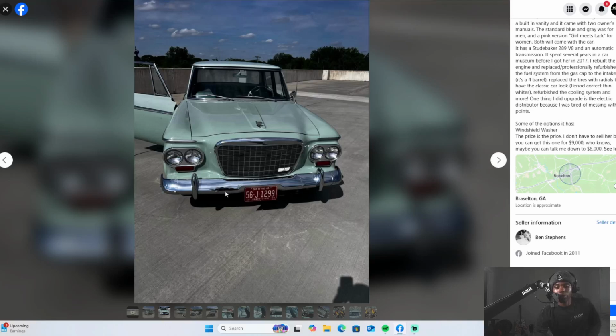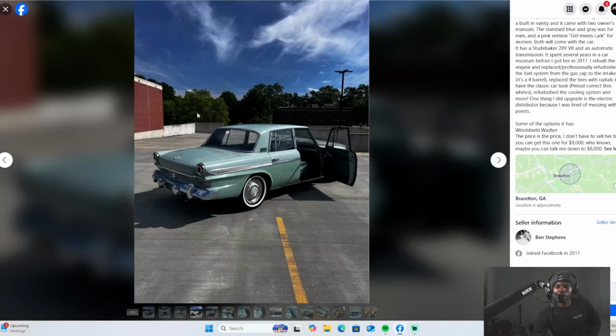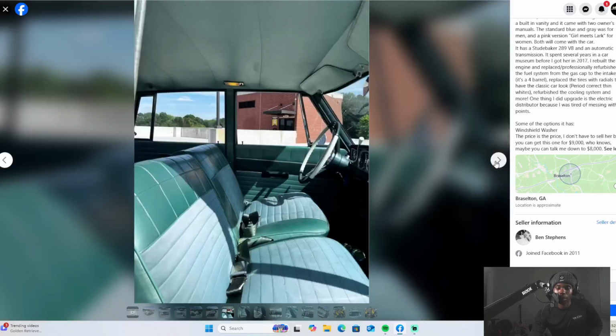But anyway, this is the front end of the car right here. Side profile. And being that this car was in the museum, that's pretty cool. I think this car should be worth way more than that. He should be trying to get 15. I don't know if a lot of people know about this car brand like how it was back then. You got way more popular cars, but I feel like this car may go up in value. It probably will. The name brand is pretty dope.